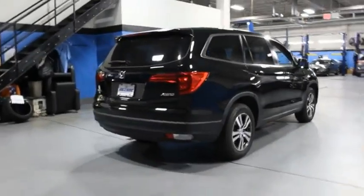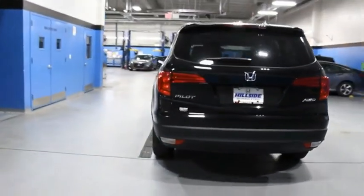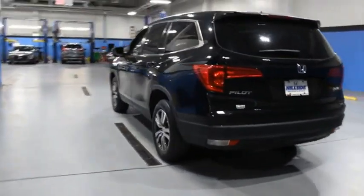Optimal utility, indulgent interior, powerful performer. You'll be ready for almost anything in the Honda Pilot. Come take a test drive today.